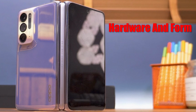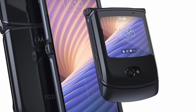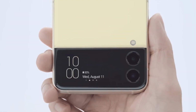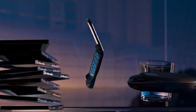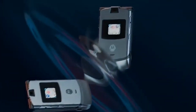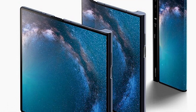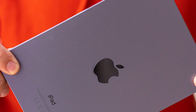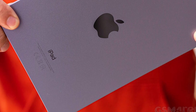First, let's take a look at the hardware and form. Until now, foldable phones were either extremely small or extremely large. Clamshell foldables such as the Samsung Galaxy Z Flip 3 and Motorola Razr are just regular phones that fold in half to become as small as a drink coaster in height and width. Larger foldables such as Samsung's Fold series, Huawei Mate X series, and Xiaomi Mix Fold are essentially iPad mini-sized tablets that transform into a modern-era flagship slab, meaning they're still quite large in this form.